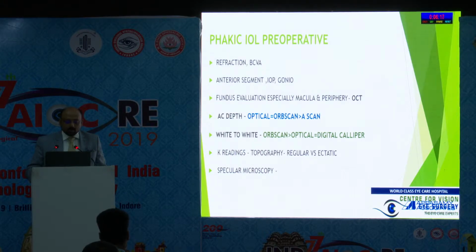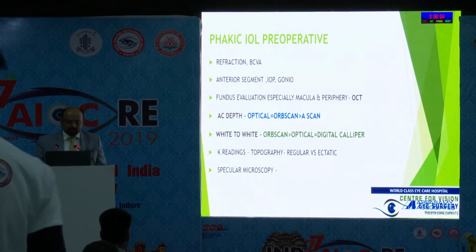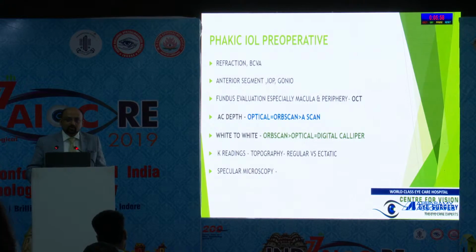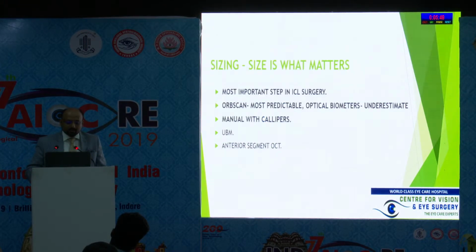With respect to white to white, the OpScan is significantly better than the optical, but if you really want to be sure, always cross-check across two methods, like a digital caliper and an optical, and probably take an average. In terms of topography, if you're doing it for ectatic stable corneas, it's important that you use a topographer which has reliable readings. Specular microscopy of at least 2000 to 2200 cells per millimeter square is almost imperative.